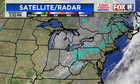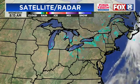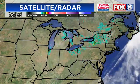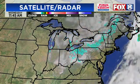Our neck of the woods as well. Let me just get out of a few graphics here and I'll scooch on down to our satellite and radar, show you what we're seeing with that. All right, so we still got some more showers, some lake effect showers that are working through the area, but this is the last day for it, thankfully.